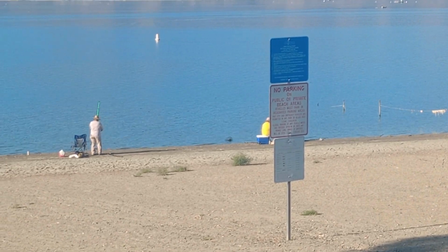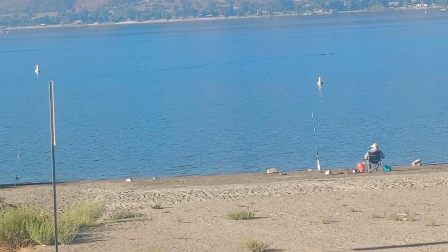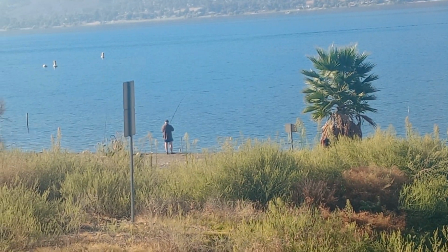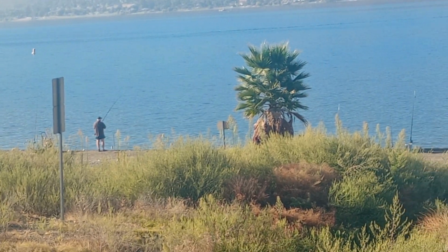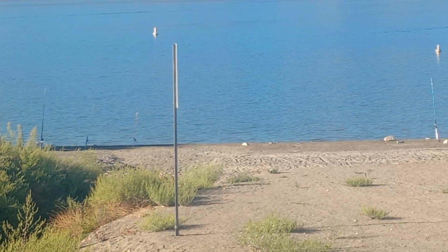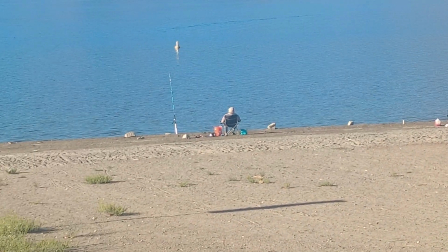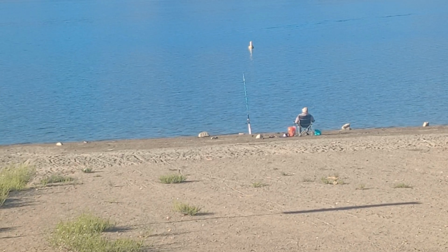Lake Elsinore, we got some people fishing on the lake out there. I counted about 10 fishing poles, and I think we got about 5 guys out there fishing. Last I knew, because I seen a guy, the fishing game warden came down on him because he had 2 fishing poles. You're only supposed to have 1 fishing pole, as far as I know, for Lake Elsinore.